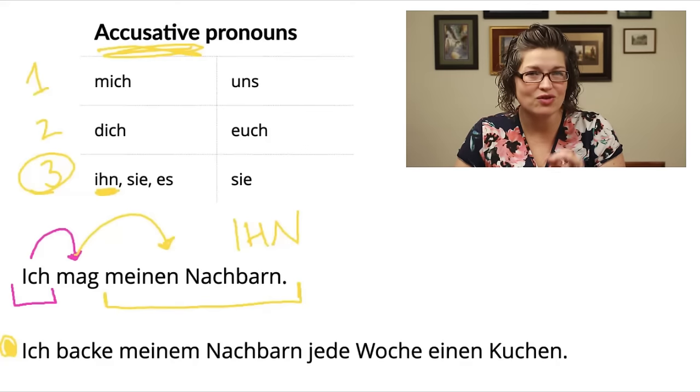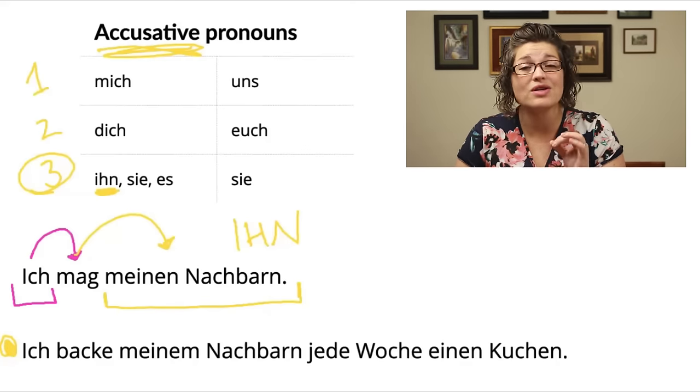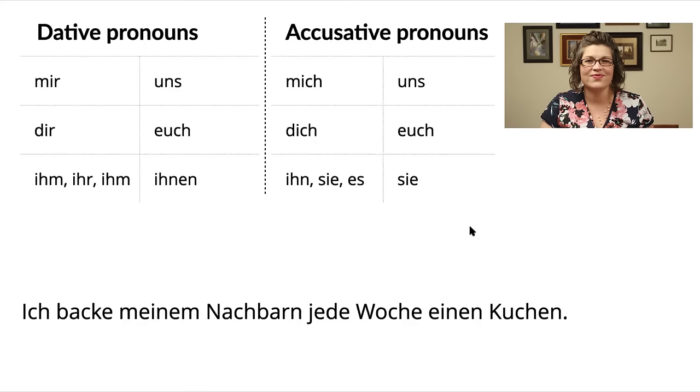He's no longer the direct object, he's the indirect object, and that's going to change the pronoun. So in the second sentence, we still have the phrase, my next door neighbor. In a standard sentence, we start with a subject noun. The subject noun, ich, always goes into the nominative case. Ich is a nominative pronoun.